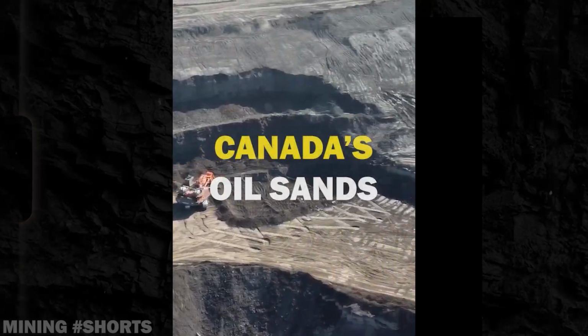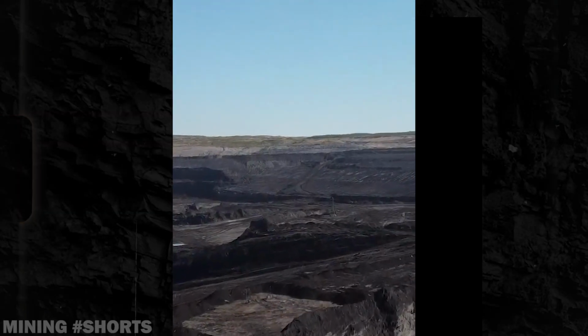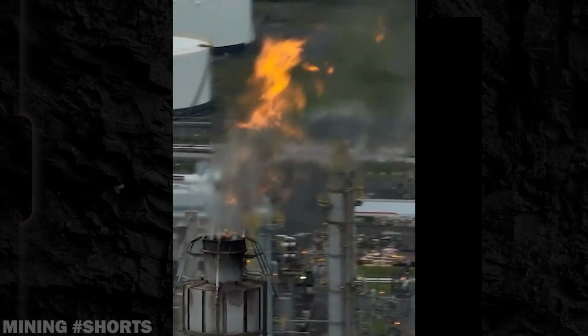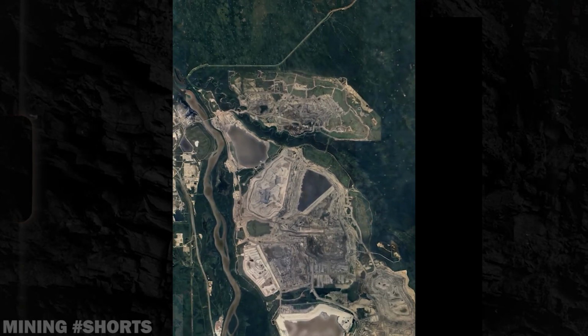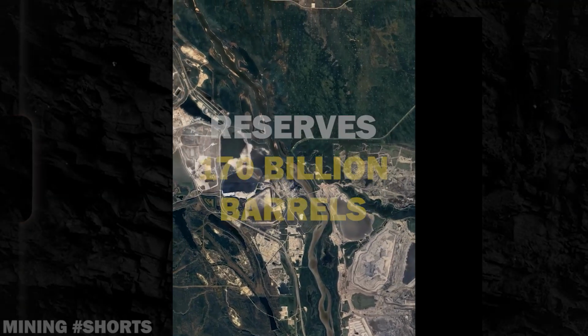Some of you guys really need to stop calling these tar sands, all right? Canada's oil sands are one of the largest reserves of crude oil in the world. Primarily located in the province of Alberta, the oil sands represent 97% of the country's oil reserves, currently estimated at 170 billion barrels.